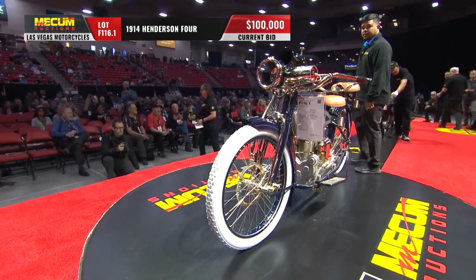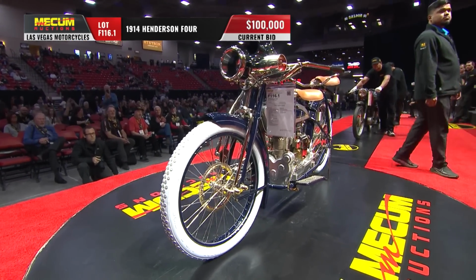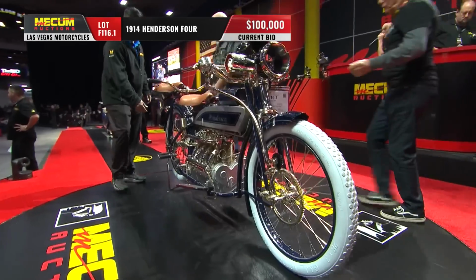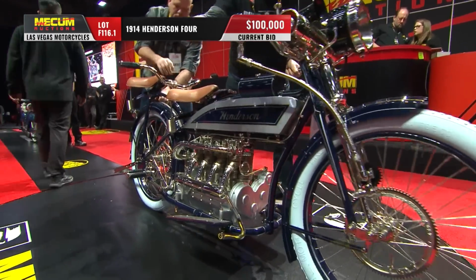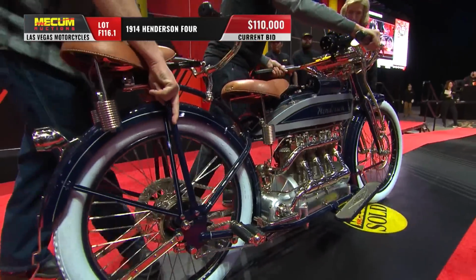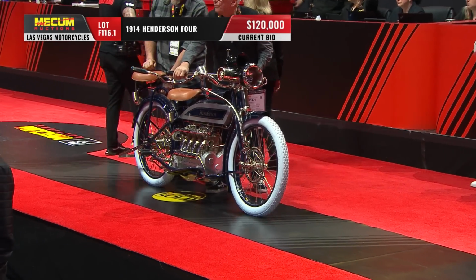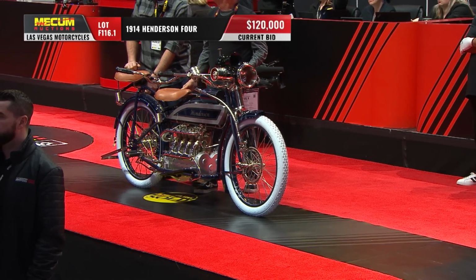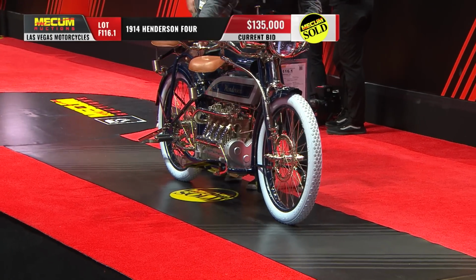The Duesenberg of motorcycles. It was the dream of William Henderson, whose father owned a car company. He decided he wanted to build motorcycles. His father was an engineer. As a teenager, William Henderson would draw sketches for an ideal four-cylinder motorcycle, and his father would critique it. When he could critique it no more, they decided to build a prototype. The prototype was so good, they raised money from the family to start production. But they never made a penny. $120,000 is the current bid. $135,000. Wow. I was listening to you guys.